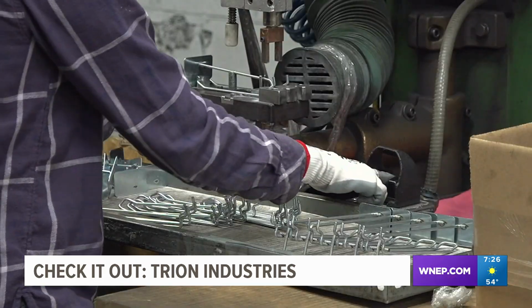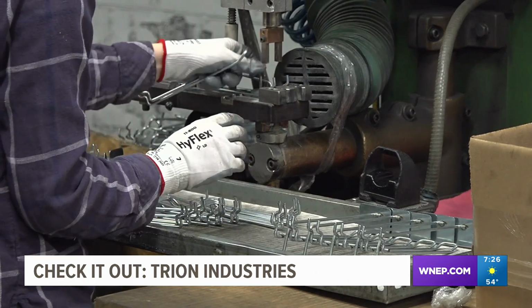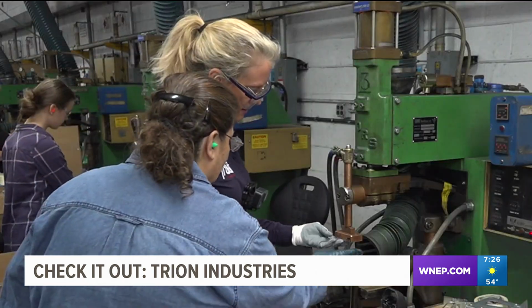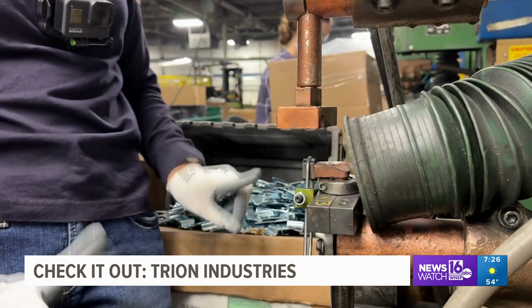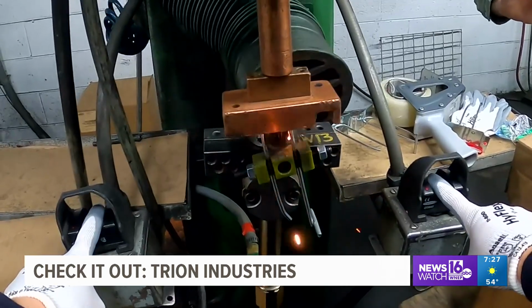For attachments that cannot be welded by machines, human hands take over, and hundreds of components are welded together every day by employees, with many safety precautions in place, like needing 2 fingers to trigger a machine.